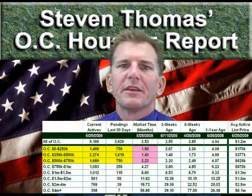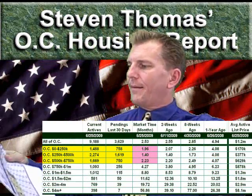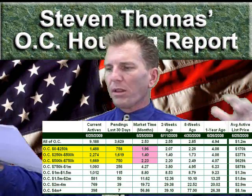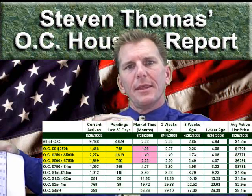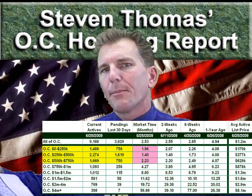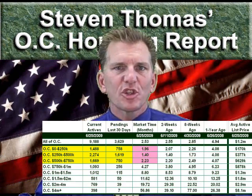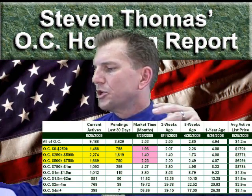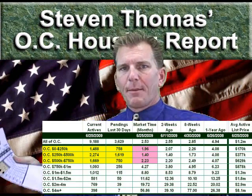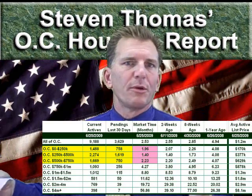First thing I want to do is bring up a chart for you right here. I've got the charts here, but this is all the properties broken down in Orange County. You can see all of Orange County over on the left side is about 9,188 properties available. And on average, the time on market right now is about 2.53 months. So 2.5 months is the time on market on average. A couple weeks prior to that, about 2.55. Just moving a little bit quicker.